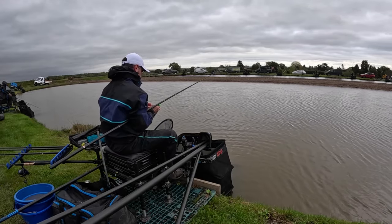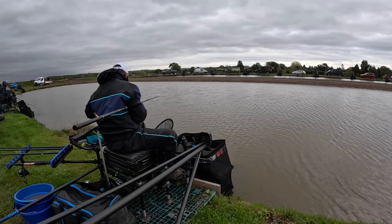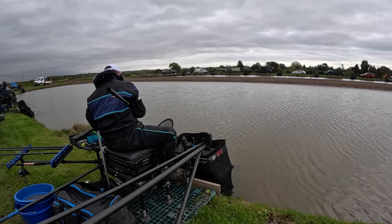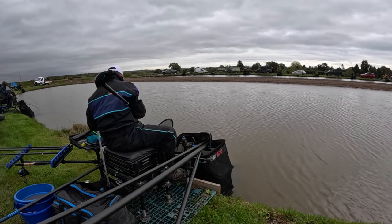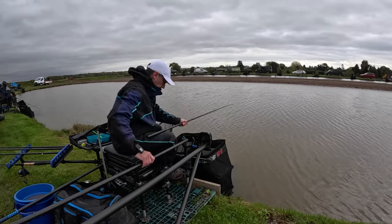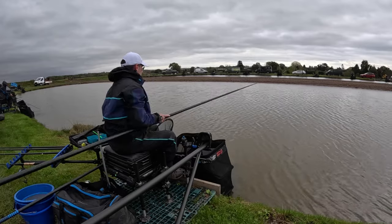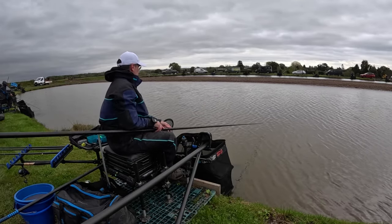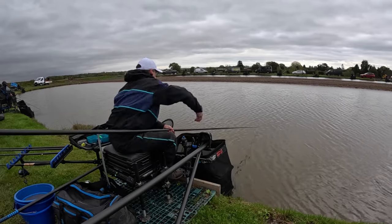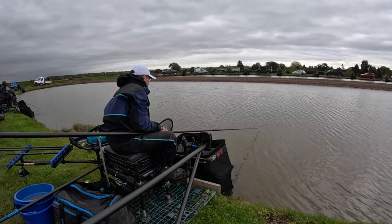Shotting pattern, I did start off with a strung out shotting pattern, but that wasn't really working. I wanted to get the rig down much quicker, so I did bulk up my shots, and I think that was helping getting the bites much quicker as well. So bulk shotting pattern certainly has helped. Another reason why I swapped my shotting pattern is because I did foul hook a couple of fish earlier in the match, and when I did the bulk shotting pattern, it did stop those foul hooked fish, and I was also getting the bites quicker.